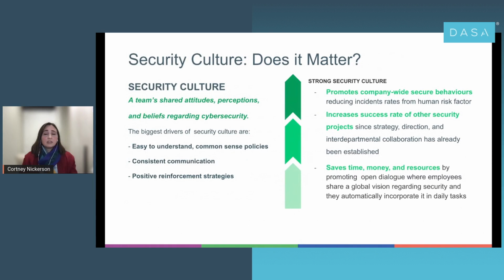So security culture, does it matter? It definitely does. But what is security culture and where's the benefit for your company? Security culture is a team's shared attitude above all, their attitudes, perceptions, and beliefs regarding cybersecurity. And the biggest drivers of solid security culture are often security policies and how those policies are actually communicated and enforced. So there are many benefits of creating a security culture in any company, no matter the size.